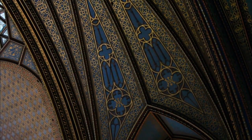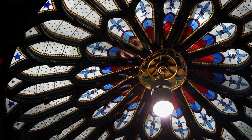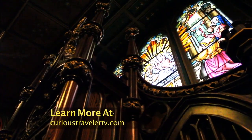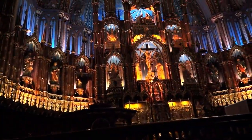Architect Victor Bourgeois was so inspired by the style and symbolism of Sainte-Chapelle that you'll see the symbols everywhere here too, from those intricately painted columns and ceilings to the fleur-de-lis for France, the roses for England, and that star-spangled ceiling representing heaven. The whole effect is more like being in a theater than being in a somber Gothic church, and that was exactly the idea, all surrounded by that beautiful blue.